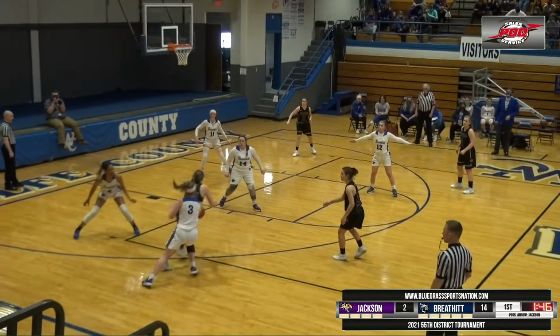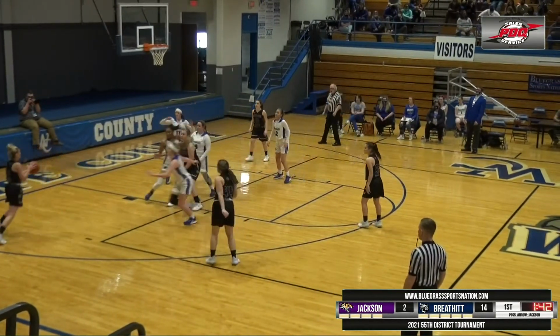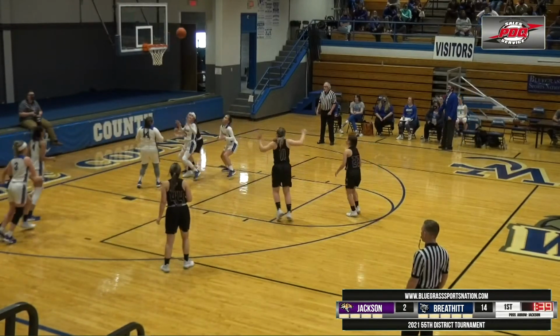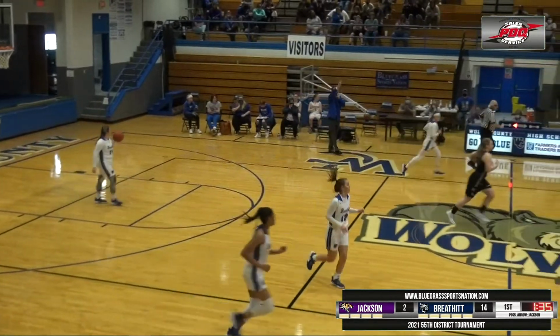Turner over to Adeline Turner. She's going to dribble out in front of the free throw line. Gives to Tincher. Tincher tries to hold on to it. Dishes to Noble. Noble's going to put up a short jumper. No good. Rebound down to Maddie Haddix. She passes back to Kaylee Clemens.